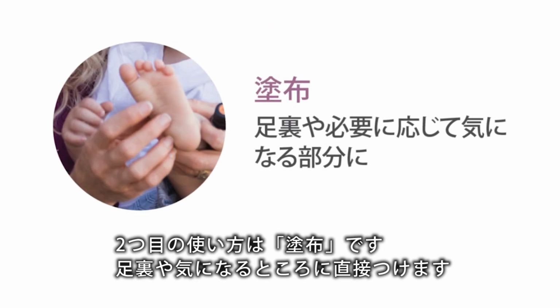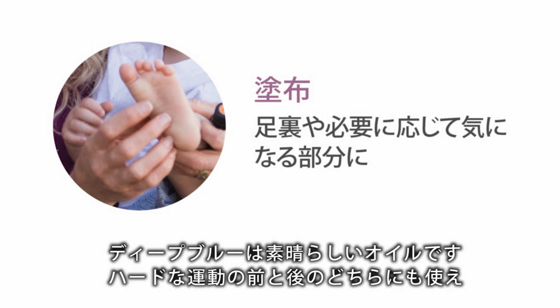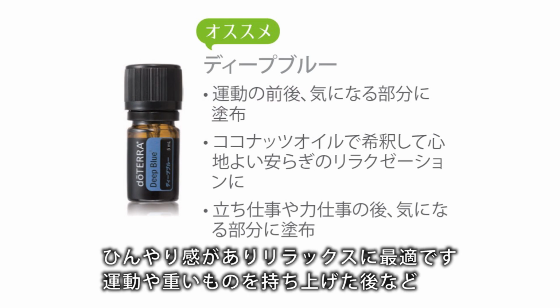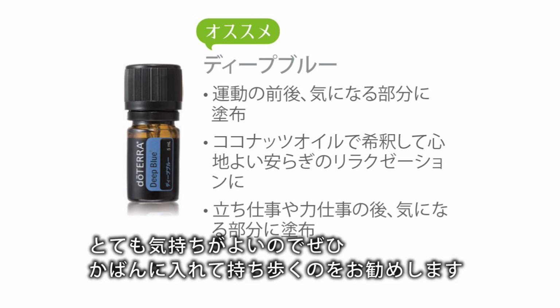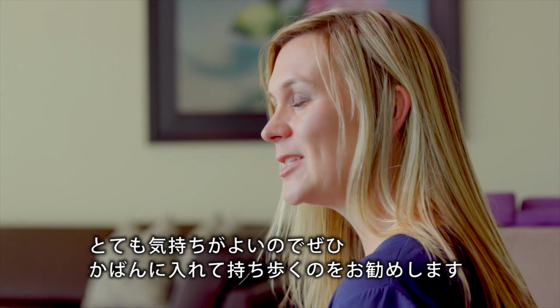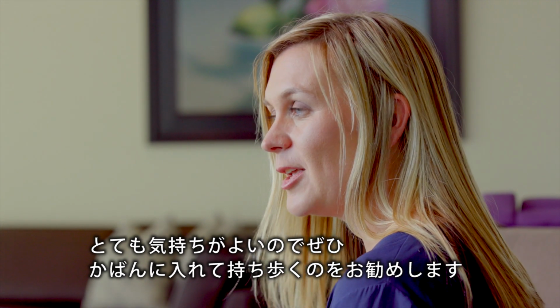The second use is topical use. You can just simply apply the essential oil to the bottom of the feet or the affected area. One great oil, as an example, is Deep Blue. Deep Blue is really good to apply to any of your affected muscles from a hard workout. So I like to use it pre-workout, post-workout. It feels really cooling to the muscles and just really relaxes any kind of tension that may set in. It's also really good for any kind of heavy lifting. So if you are having a really intense workout, make sure that you keep that in your gym bag so that you can just take it out and apply right after your workout.